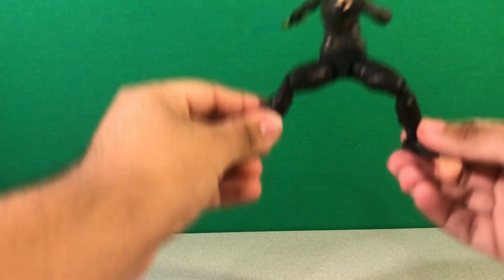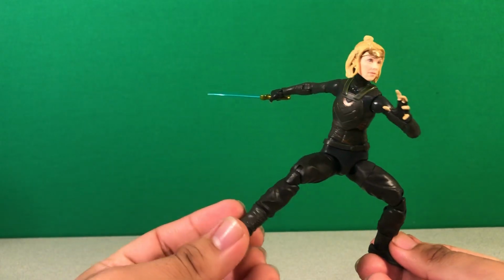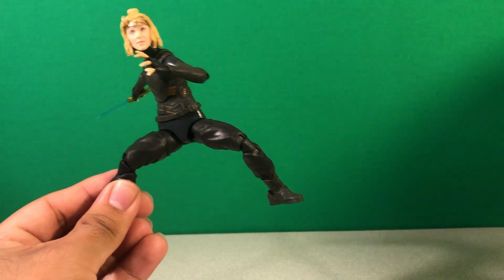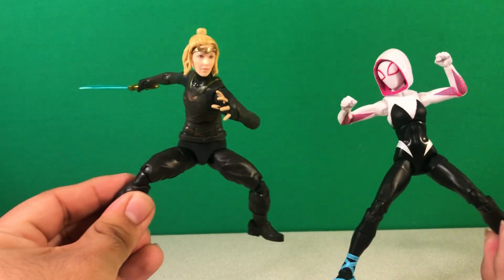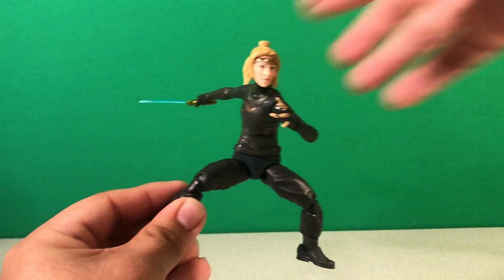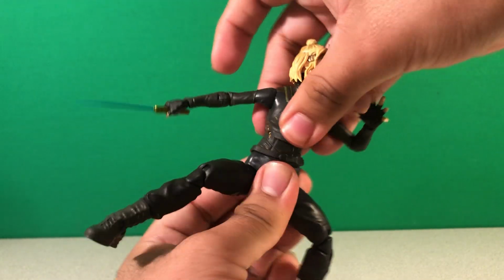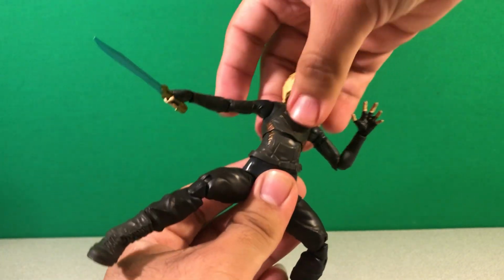Alright, next at, what is this, number 6? Sorry about that, my throat was getting a little achy. We have Sylvie. Dude, this girl can move. Unlike the Into the Spider-Verse Gwen that I had in my worst Marvel Legends of the year, this girl can freaking move, dude. Holy crap. She's got this torso bend, and she can move back and forth.